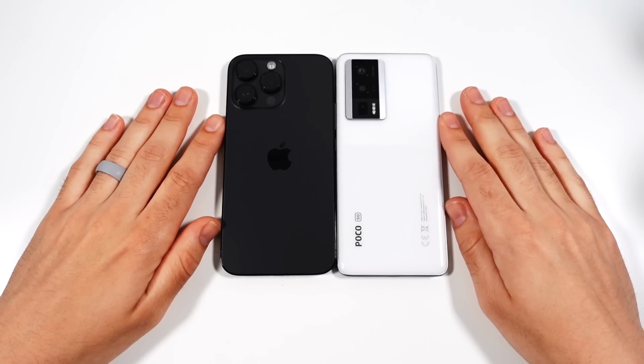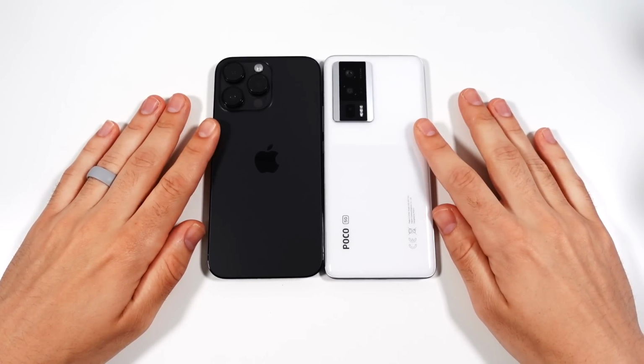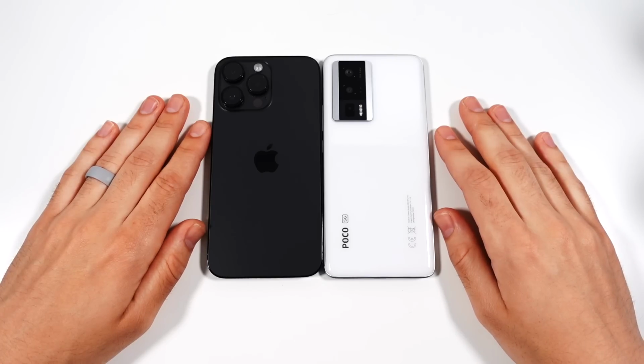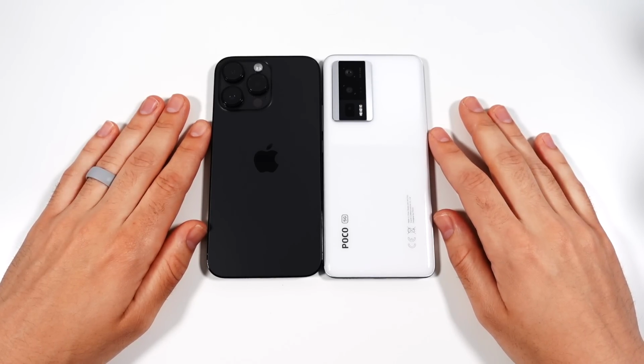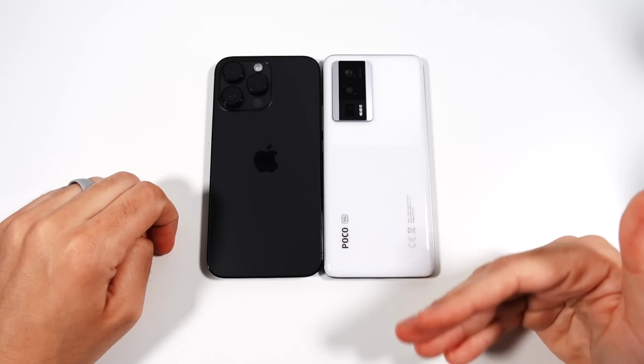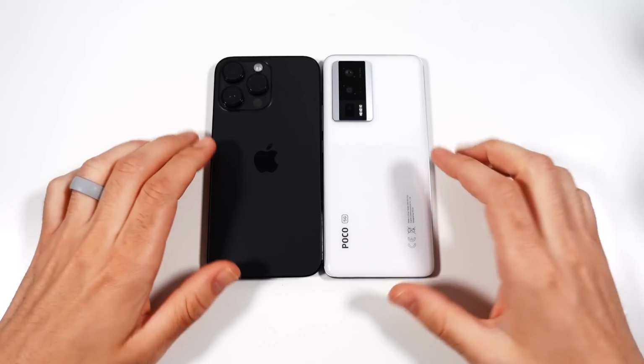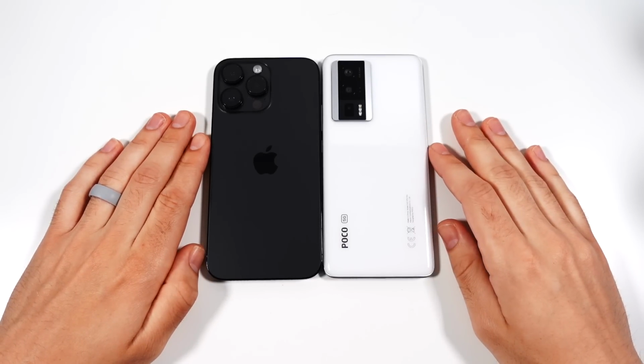Yeah, not bad. So let me know your thoughts on the Poco F5 Pro versus the iPhone 14 Pro Max speed test. Which one did you think came out on top? And if you want to see more of these phones we don't typically show, like Poco, OnePlus, these other phones, because we typically do our Samsung, iPhone stuff around these parts, let me know.